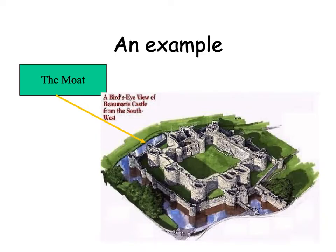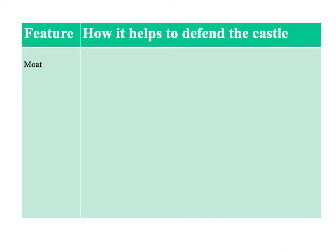Let's start off with our first example, the moat. So, we'd put feature, moat, how it defends the castle. We'd write, the moat defends the castle as it makes it difficult for invaders to reach the curtain wall and so prevents the use of battering rams and siege towers.